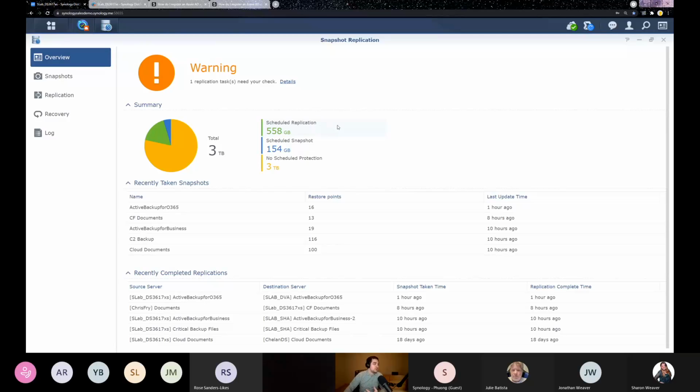You can also, in this overview tab, see how much data is actually being replicated to another site, how much we're taking snapshots of on this local device but not replicating, and then how much data is actually on the device but doesn't have any type of protection set up for it.